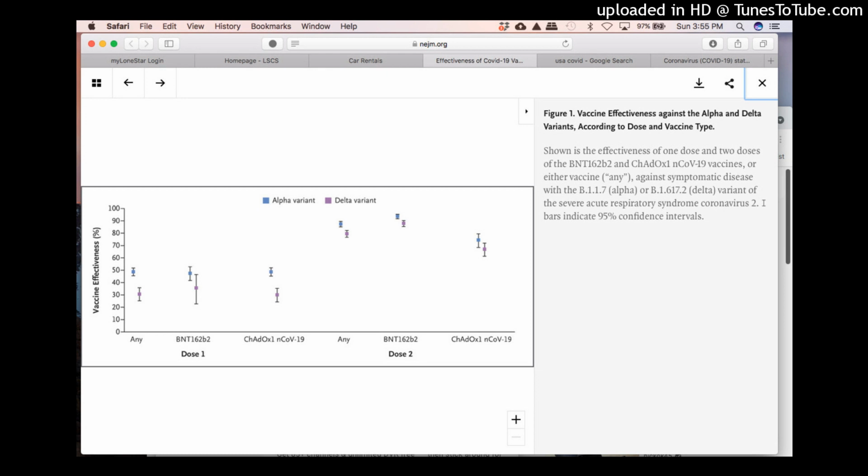Okay, any vaccine, dose 1, number of tests 51,470. Number of cases 2,226 for Alpha, 1,493 for Delta. Dose 2, number of tests 23,993. Number of cases for Alpha 143. Number of cases for Delta 340. For the B.1.617.2 vaccine, dose 1, the number of tests 8,641. Cases 450 for Alpha, 137 for Delta. Dose 2, tests 15,749. Alpha cases 49, Delta cases 122.